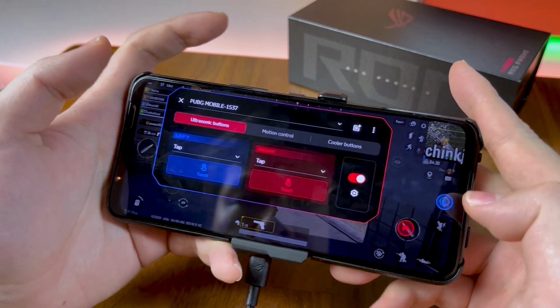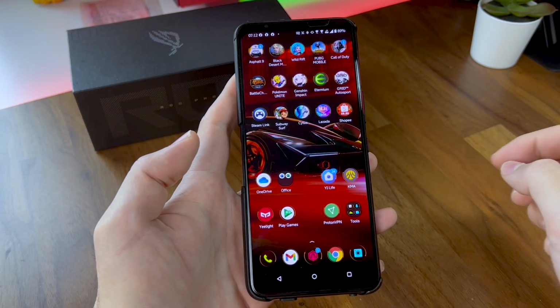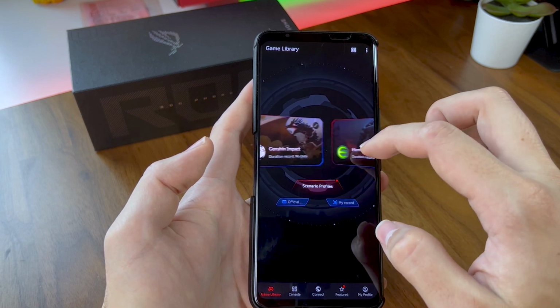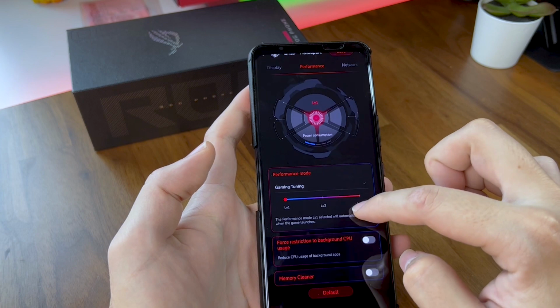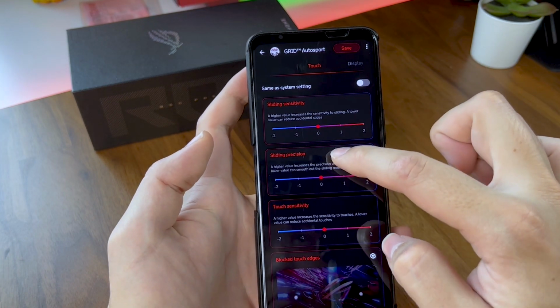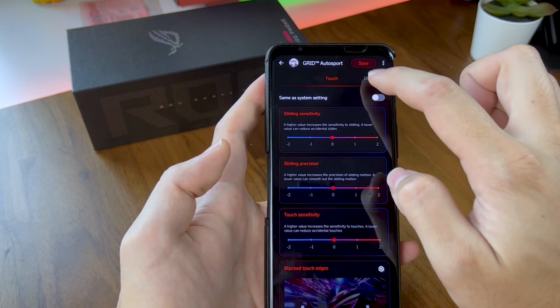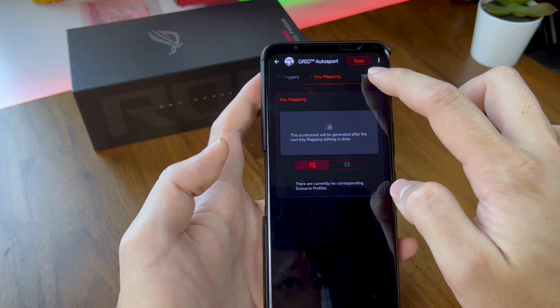And it doesn't stop there, because there's also an Armory Crate app from Asus that comes with the phone to let me tweak the performance of the phone and/or set up different profiles and macros for each different game I play. And I find that this has been especially helpful because I can set different touch sensitivity for each game I play, and also lower CPU and GPU clock speeds and screen refresh rates for casual and less resource demanding games to conserve battery when on the go. So that's something that is not readily available on non-gaming phones.